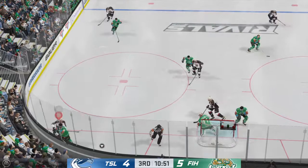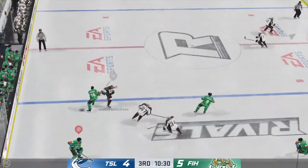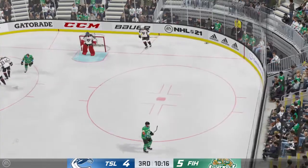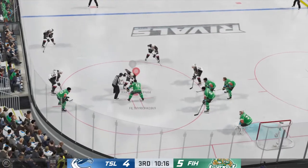The Canucks take it along the wall. That goes off a twig. Dishes it to Tatar. Can't catch up to the pass. There's the whistle, icing the call. The Canucks still trail in this third period despite numerous scoring opportunities.